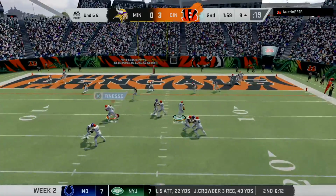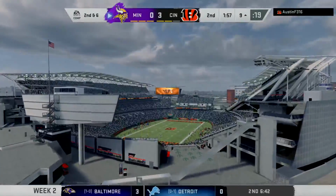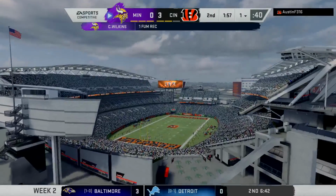Trubisky will throw. Flush to his right. Hammering for the goal line. He loses the football. And this belongs to the Vikings.